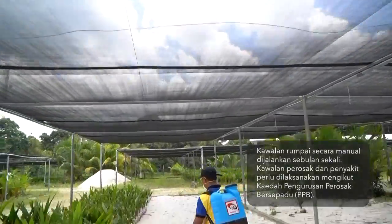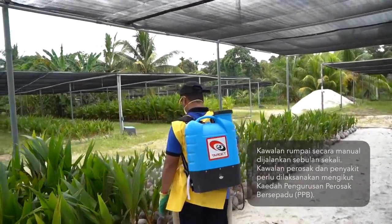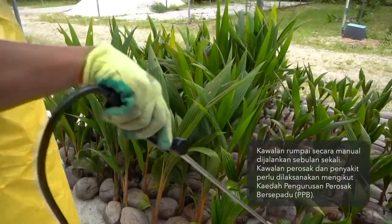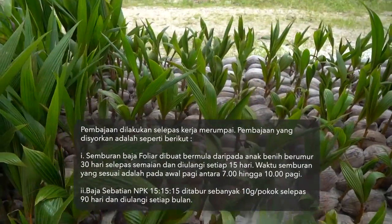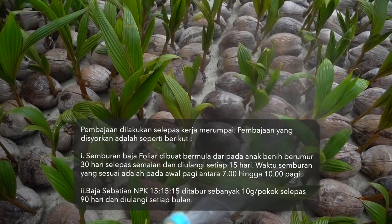Manual weeding is carried out once a month. Pest and disease control must be done according to the Integrated Pest Management method, IPM. Fertilization is done after the weeding procedure. Suggested fertilization is as follows.